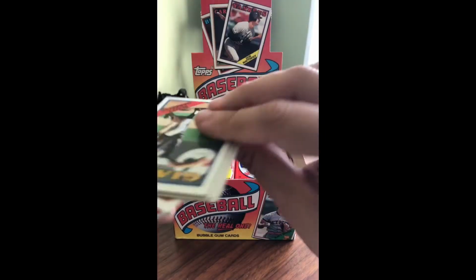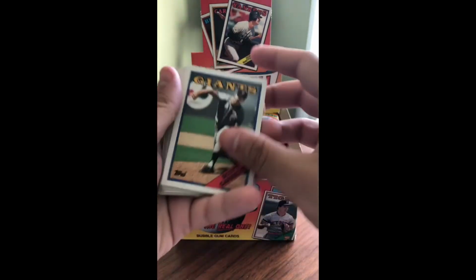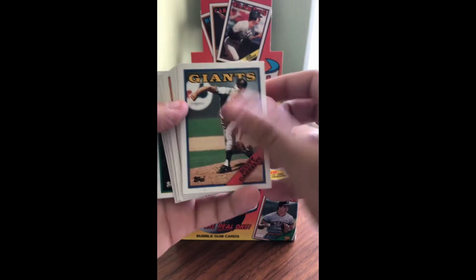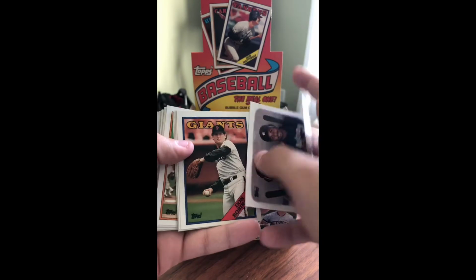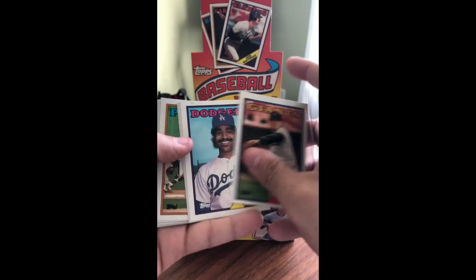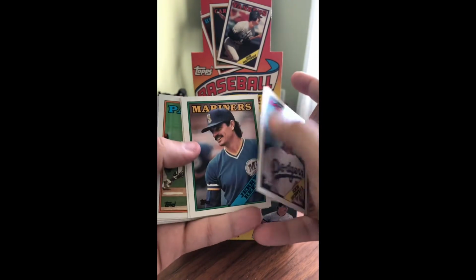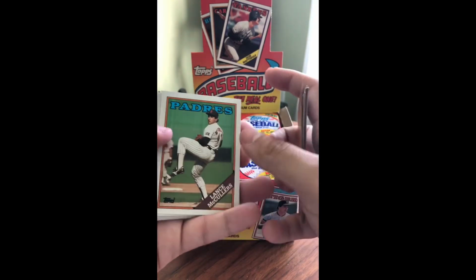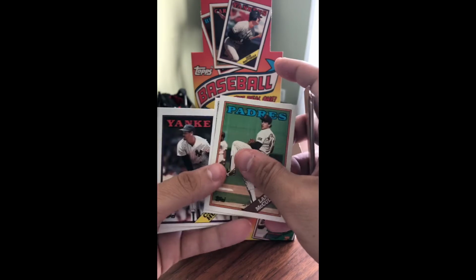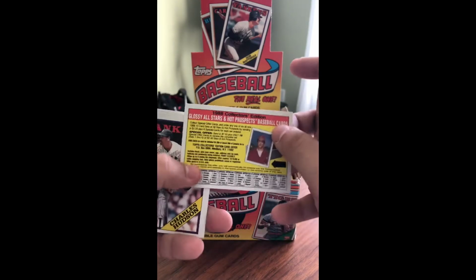So, you see the back of the first card there, the orange stock on the back. Scott Garelick leads us off. We've got an Astros leaders card. Don Robinson, I believe, was a Cy Young Award winner there. Lance McCullers, father of Lance McCullers Jr.